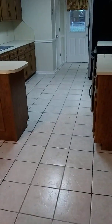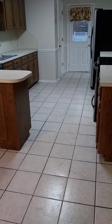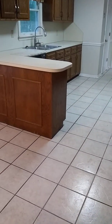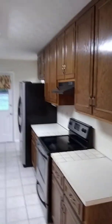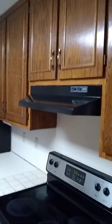In the kitchen, the broken tiles, one was completely broken off, and a dozen others had hairline cracks through them, so I had to chip all those off and replace the tiles, but all the new tiles are in. The kitchen is now color coordinated, so you now have a black stainless steel refrigerator, stove, and the range vent there. I bought a black one to match, so it's looking nice.